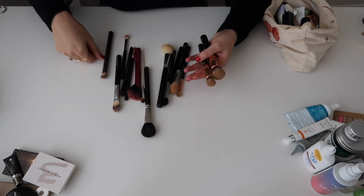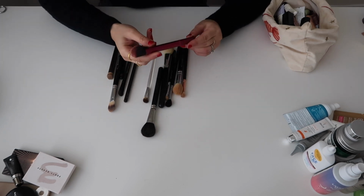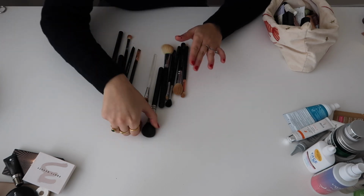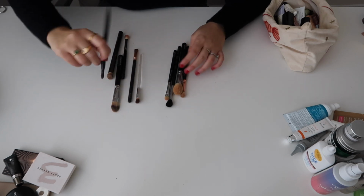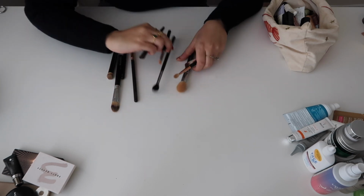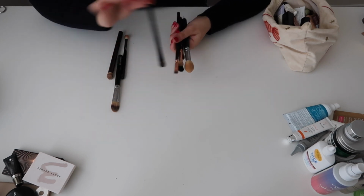These I love. They've seen better days, but they're still my favourites. This brush as well is great. It's an angled brush from Real Techniques. These need a bit of a clean. Then I have these 2. I think basically I'm going to keep everything else because I use them regularly, and it gives me a chance to get rid of some more next time. It's always a slow process for me.